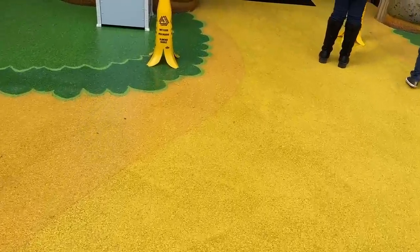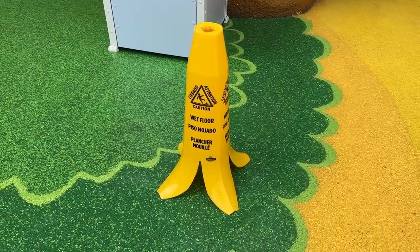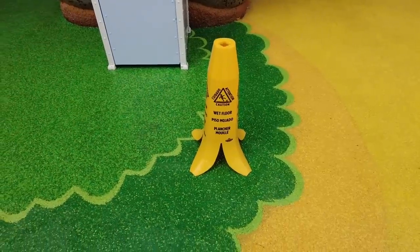Okay, well, I just found the cutest thing in Super Mario World. The caution sign is a banana! The caution signs are banana peels, like for Mario Kart.